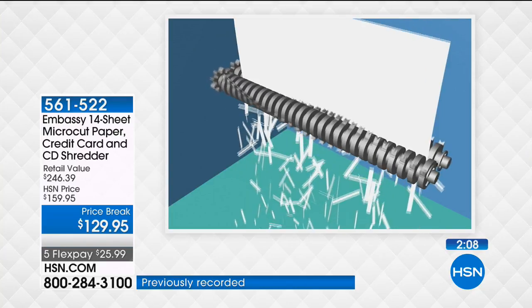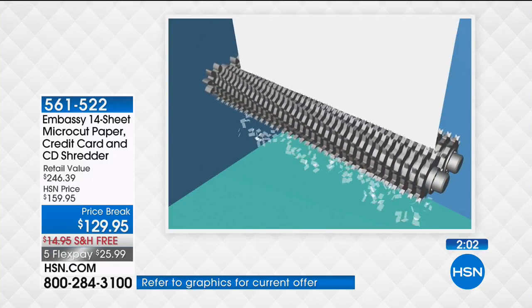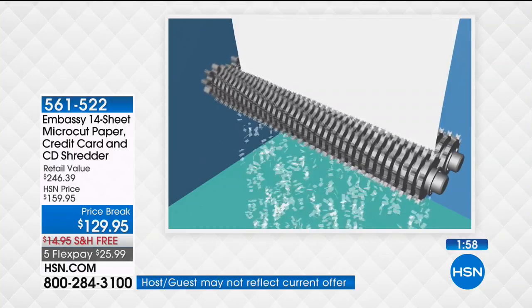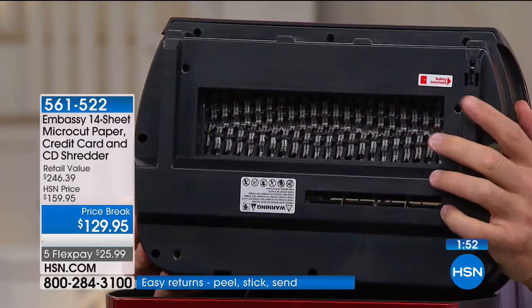It was strip shred, it's cross cut, and watch what's gonna happen. The gears are gonna grow and expand to give us that fine micro cut capability. And that is really where it has evolved to. But that evolution is because we had to, because it's being more secure. So I've taken the lid off, and I want you to see these gears.